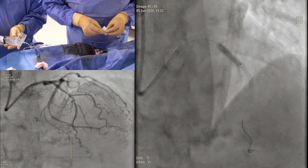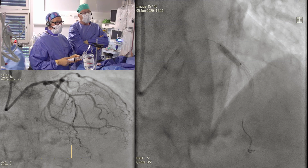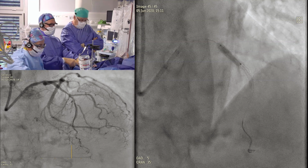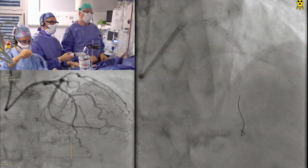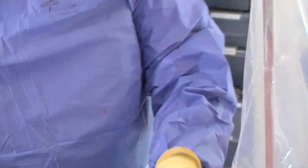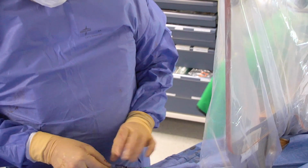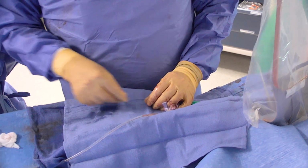Okay, so we do another POT. In order to solve this issue of difficult diagonal access, we'll do another POT and move to a hydrophilic wire, a Fielder FC. Bernard has made this tip in order to access the diagonal with a Fielder FC, because we had so many difficulties to wire how to cross the strut with a balloon. And we try to find another strut.